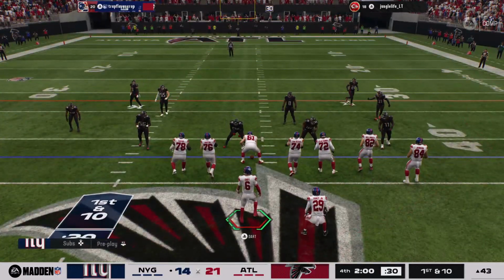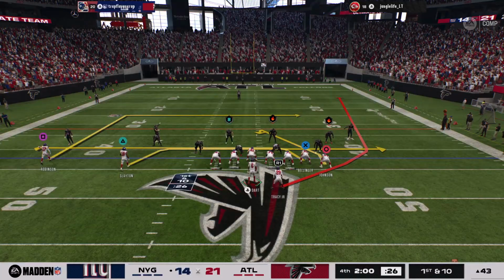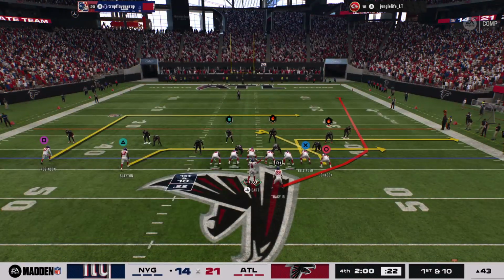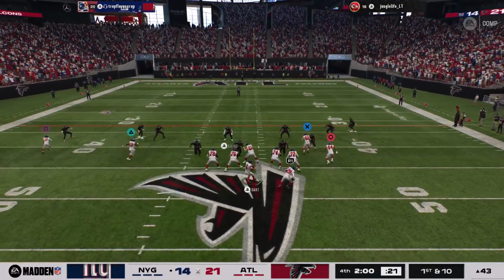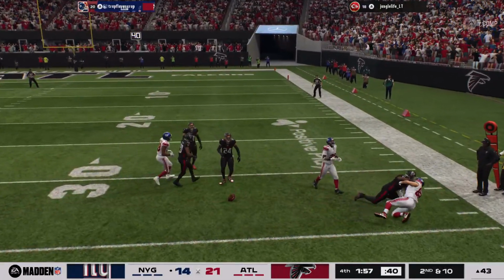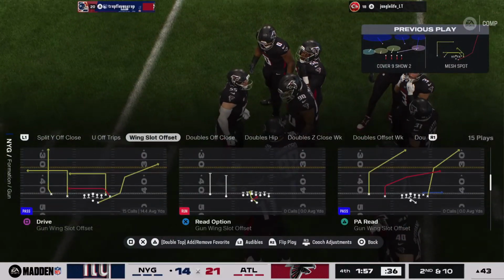Plenty of time. All 3 timeouts still remain. Here's 1st and 10 now. Now Dart. And that is incomplete. Oh, the coverage a little too good there. And it's 2nd down.